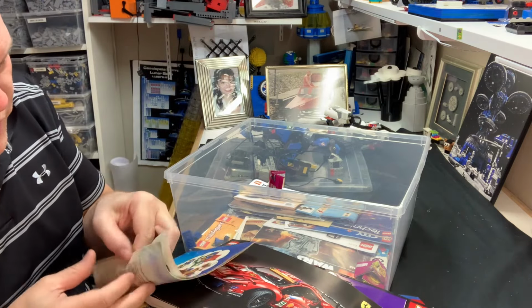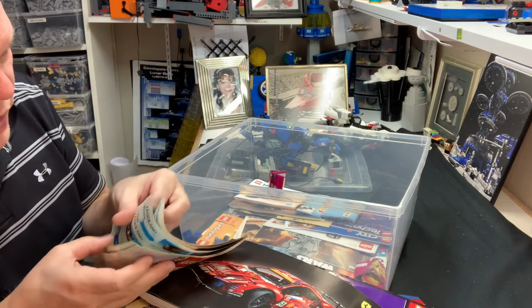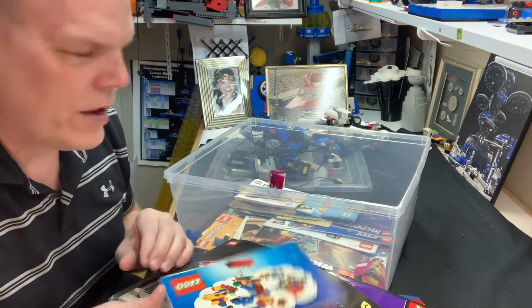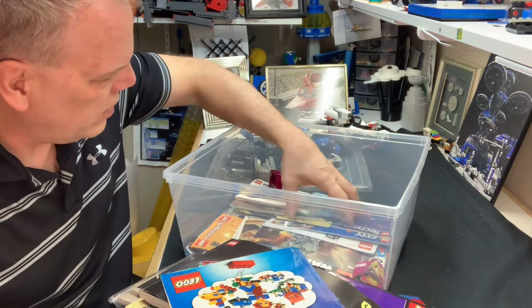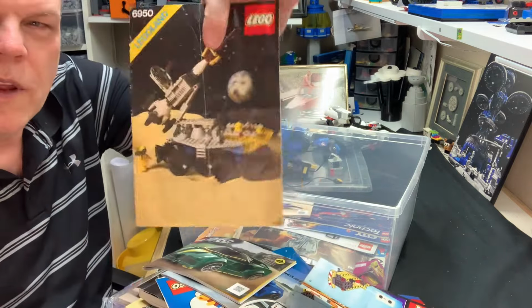Let's look at town first. I looked at town, right? We looked at town. Space is all minifig compliant. Town is all minifig compliant. Castle was only the yellow castle, so castle really hasn't shown up yet. Yeah, so that was a good one. And what else do we have in here? Just more newer sets. Oh, here we go.